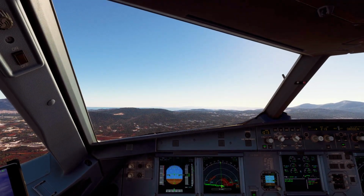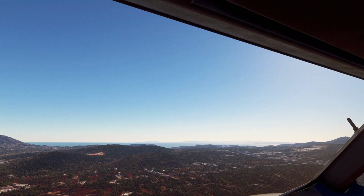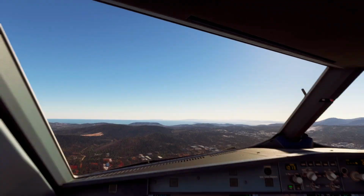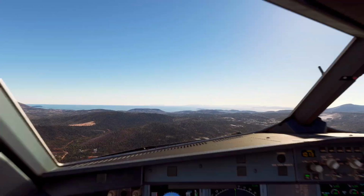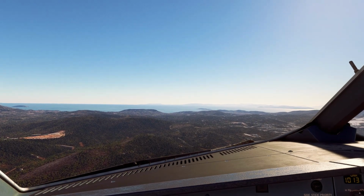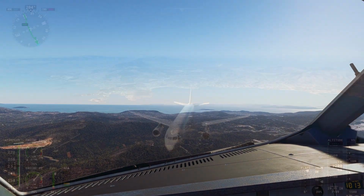Aegean 1099er. Goodbye. Athens Center Aegean 1099er is at 1,300 feet, climbing 7,000 feet. Aegean 807 contact approach on 130.0.